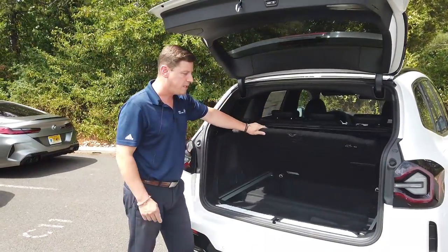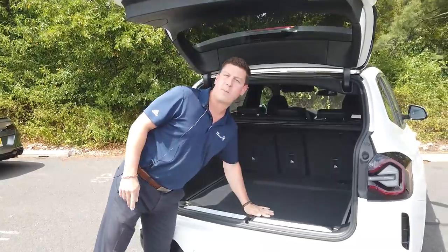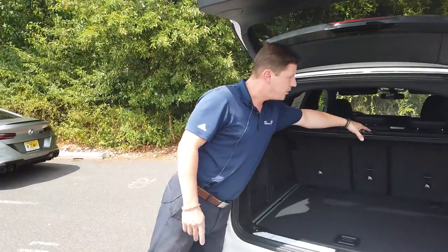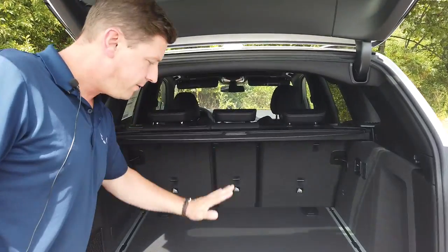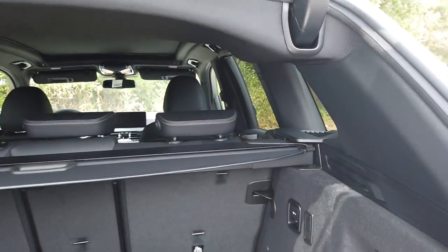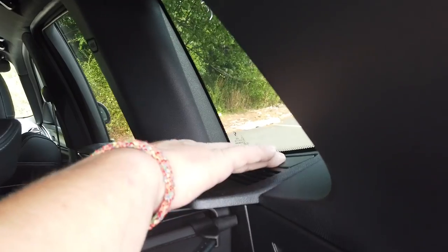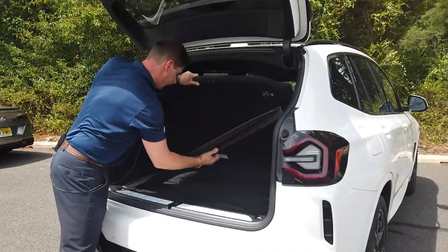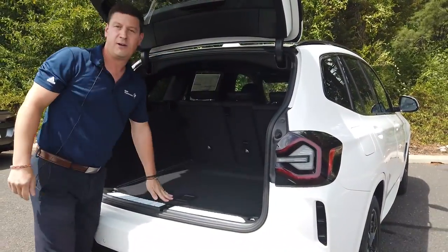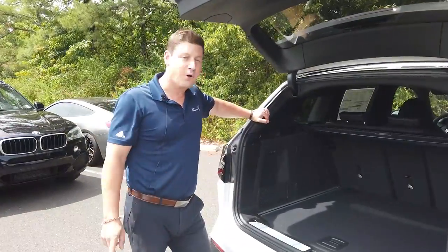Let me show you another trick. So let's say you want to grab a piece of furniture or something like that. The cargo sheet cover is always in the way. There is a way to just store it underneath here. So you can actually just push the button over there, just slide it, open the compartment, slide it in, and voila.